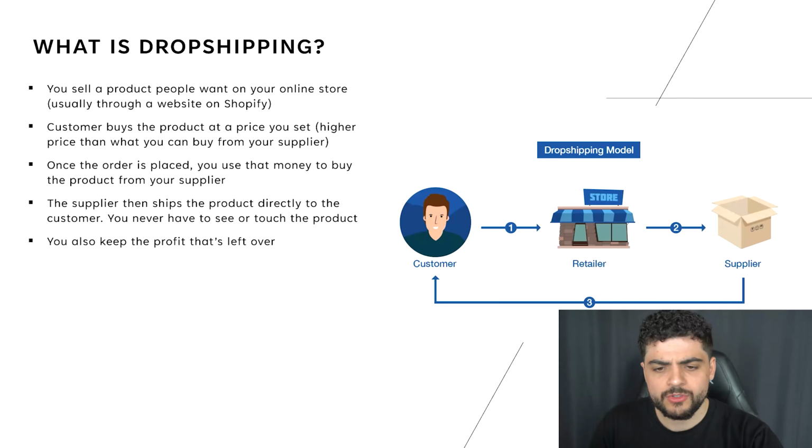Okay. You also keep the profit that's left over. So let's just say you sell a product for $50 and you can buy it from your supplier for $25. Okay.